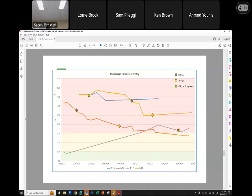Okay, MPC color. Again, for all three units, 6, 7, 8, we see the MPC trending down.